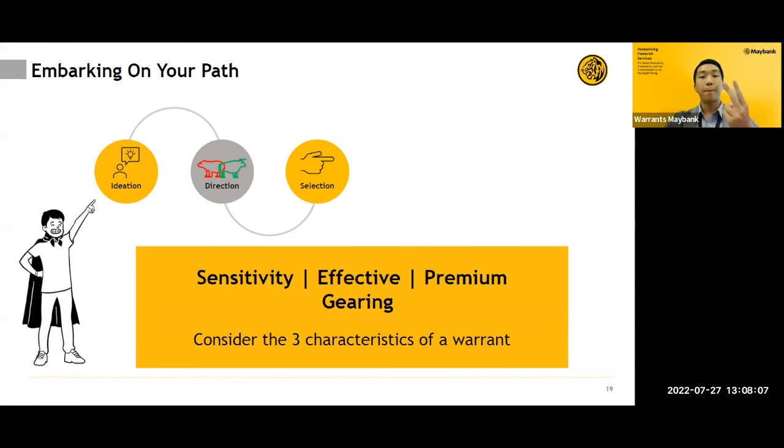Secondly, it has ample effective gearing to enjoy the leverage effect of the call warrant, as warrants with high effective gearing will move by a larger percentage in relation to a 1% movement in the underlying. And lastly, premium or break-even price, because it is important to note that the larger the percentage premium of the warrant, the higher the break-even price is. And if a call warrant has a high premium, it takes the underlying share to move up even more, and that's only for you to break even. Okay?